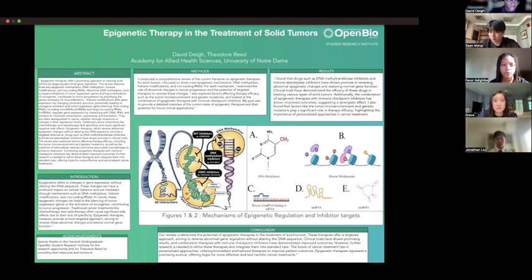In conclusion, this review underscores the potential of epigenetic therapy in the treatment of solid tumors. These therapies offer a targeted approach aiming to reverse abnormal gene regulation without actually altering the DNA sequence. Clinical trials have shown promising results, and combination therapies have demonstrated improved outcomes. However, further research is needed to refine these therapies and integrate them into standard care.